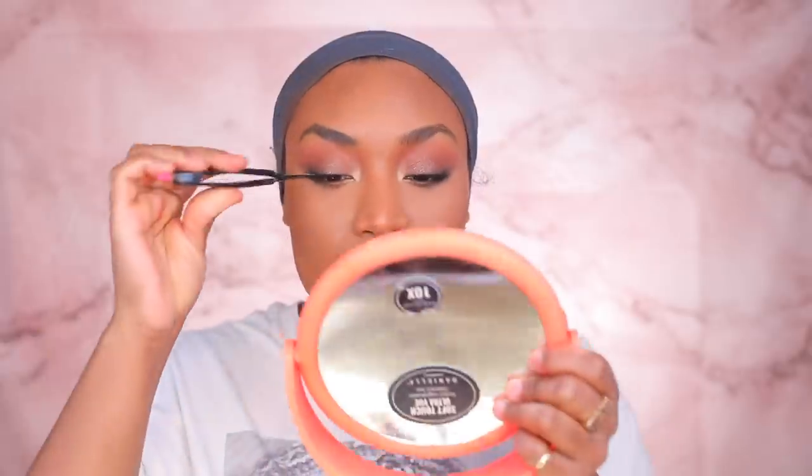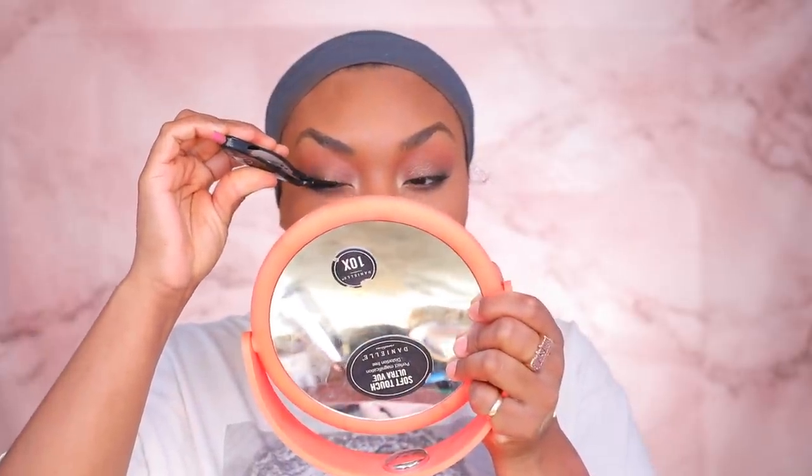Love these babies. They're kind of like a smaller version of Miami's. So if you have a little eye and you want to wear Miami's, but they're too big for me, this Kevin Way Fame Lash will do it for you. Okay, we're done. Oh, this face looks good.